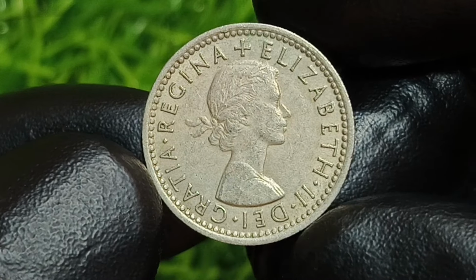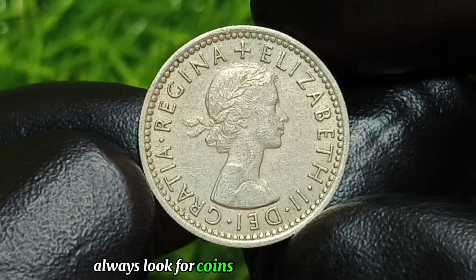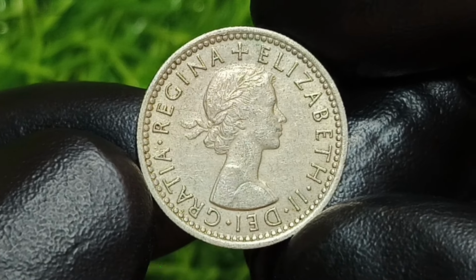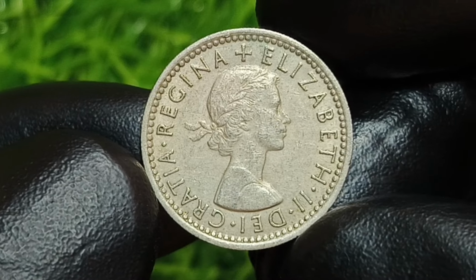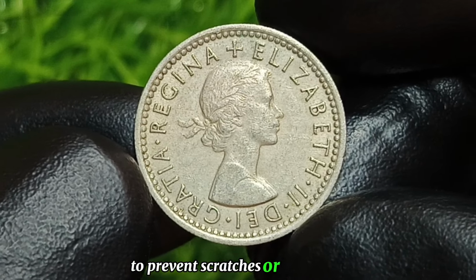For collectors, here are a few tips to make the most of this opportunity. Always look for coins that show crisp details on the Queen's hair and the floral reverse design, as these features wear out first. Keep your coin protected in a proper holder or capsule to prevent scratches or oxidation.